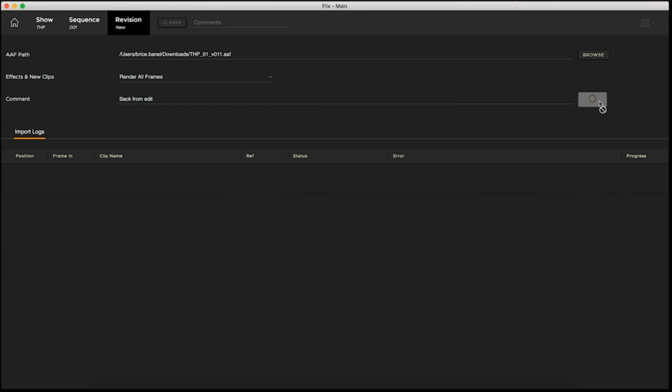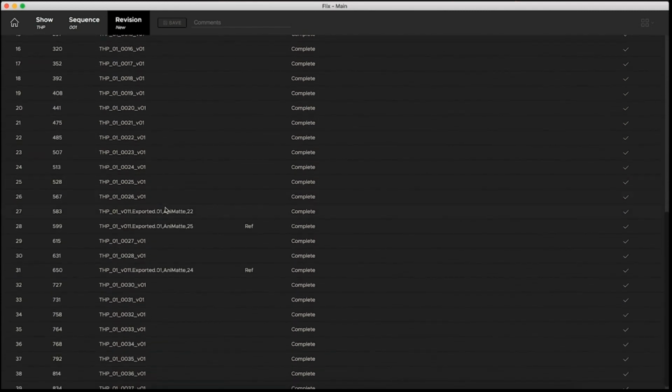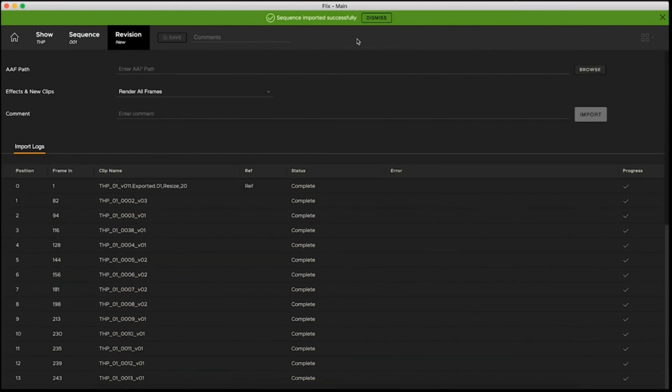So once Flix is processing the AAF, you'll notice there's going to be a bunch of clips directly relinking. There's been no effects added to those, and some clips with effects. The first one has a resize with the little camera move, and then there's the 2 panels that we added on which we added some effects. So those will come back as ref panels as well. So now that's imported, I'll hand it back over to Terry, who will just have a look at Flix and see how this import turned out.